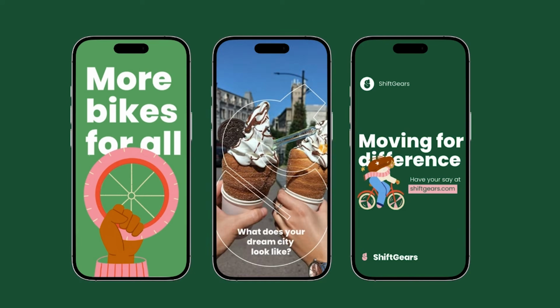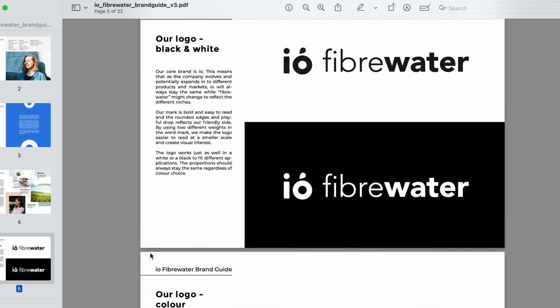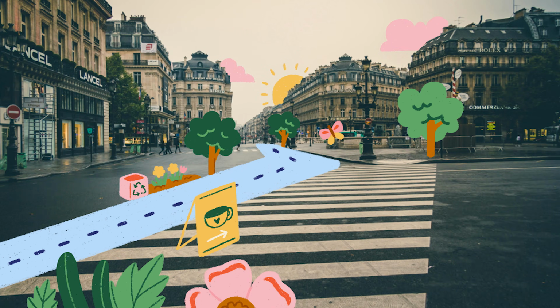For everyone to be able to quickly adopt this brand and understand how to use it, I like to create a brand guide and a style sheet, but I also like to create templates for everything, like social media posts or pitch decks, for example. I like to use a tool like Canva or Adobe Express, for example, where you can set up the template and all your client has to do is just drag in another image, update the text a little, and they're ready to post.